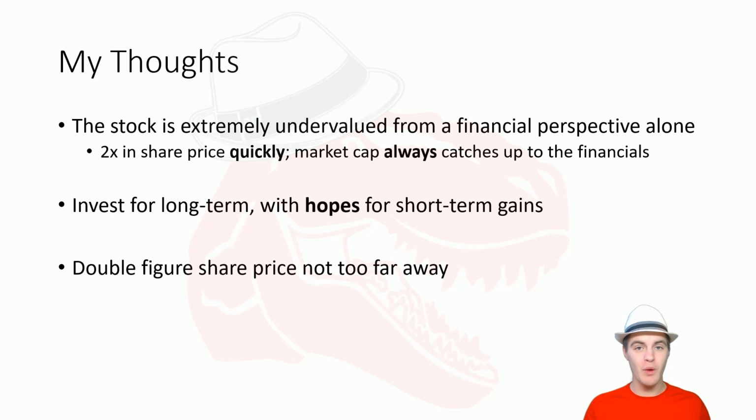And that has held true through all of my investments, specifically Flux Power. We're back to Flux Power. When I first invested in Flux Power, the market cap was not reflective of the financials one bit. And what have we seen from Flux Power since then? The share price has doubled, and that is taking into account the fact that they have diluted a little bit.